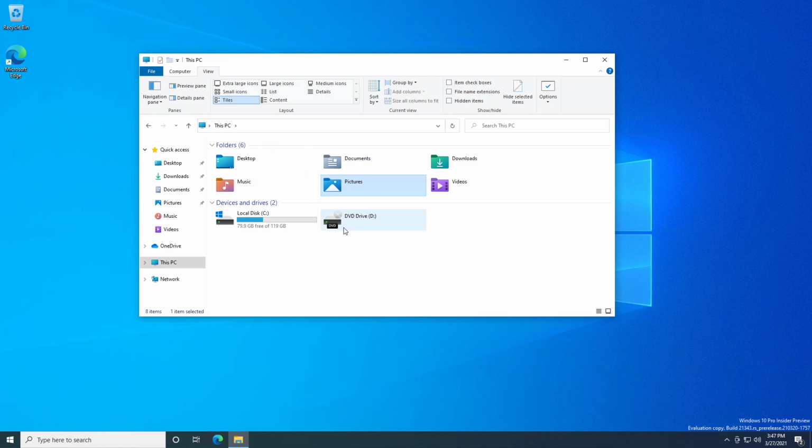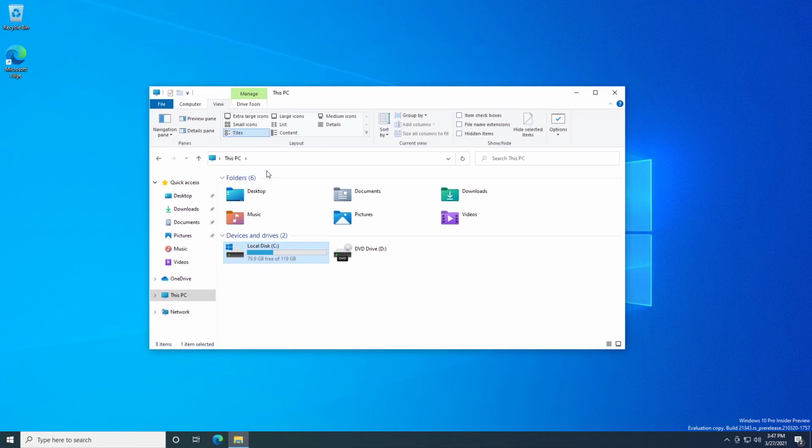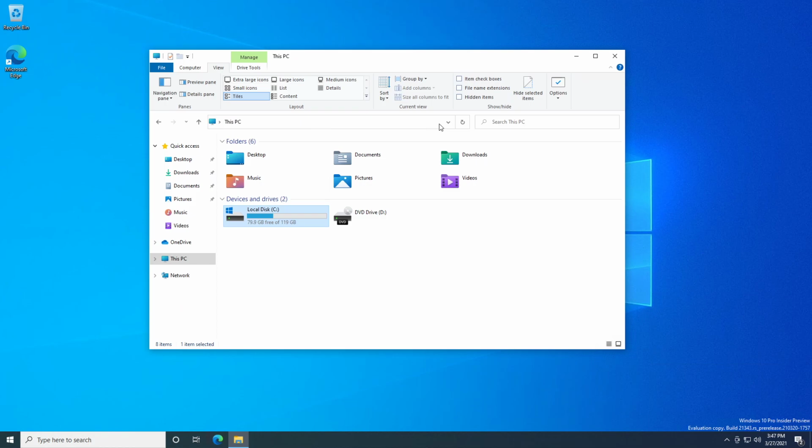There is a new icon for the DVD drive. I assume there's a new icon for the floppy drive as well, if there's one, and the hard disk drive as well. Very different. A lot less flat. But also, it's still very inconsistent if you compare it to the rest of the design, to the rest of the Windows Explorer. I see what they're trying to do here. This is far wider now, which wasn't like that beforehand. So perhaps they're going to reshape the whole thing.